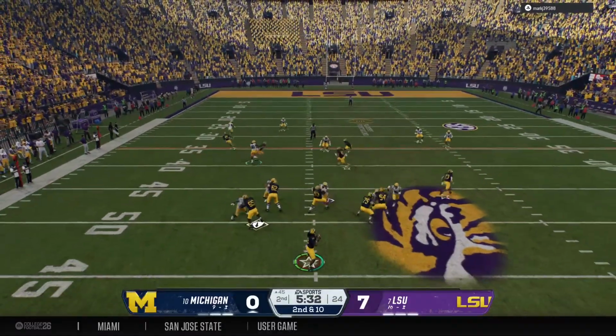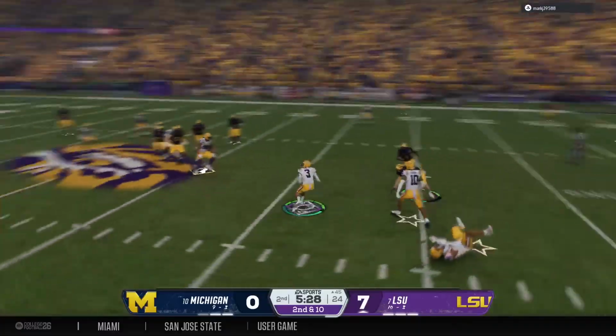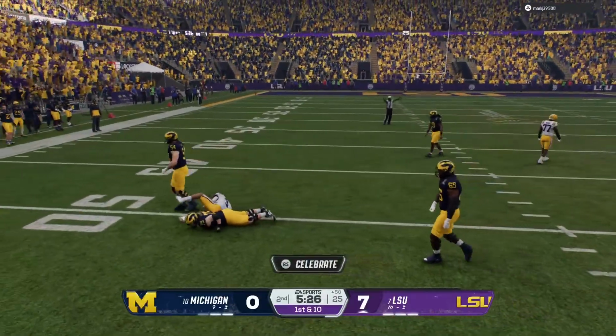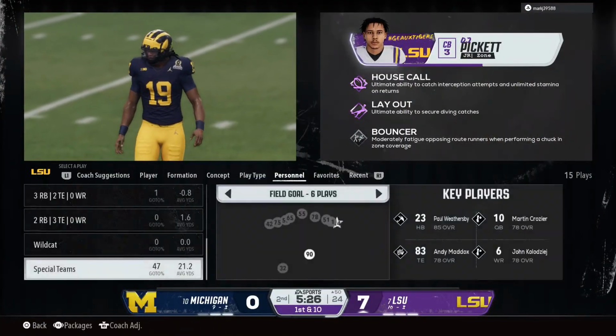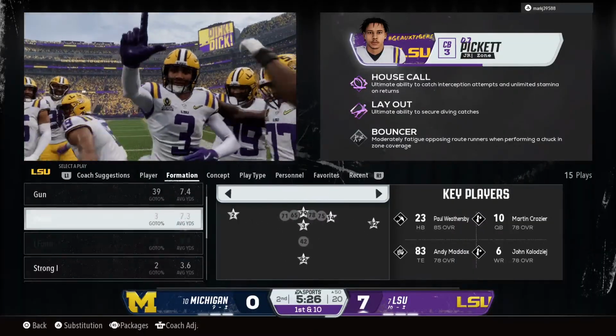Drops back from the shotgun, looking for an open man. Intercepted, picked off by the defense. And he's wrapped up after a solid return. That offensive coordinator is going to have some choice words for his quarterback over the phone on the sideline after that throw. You have to be more careful with the football.